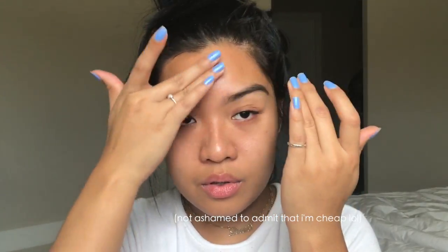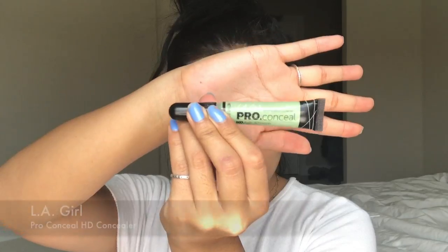Hey guys, so I'm starting off with my Fenty Beauty Pro Filter Primer, and I'm kind of too cheap to get the full-size version, so I just have a sample and I use it sparingly by applying it only to my T-zone, and then I use my LA Girl Primer for the rest of my face.